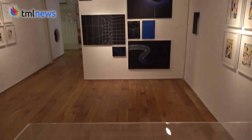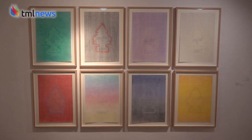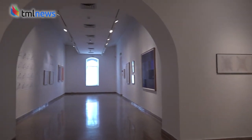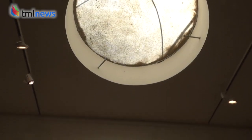An unconventional space like this demands unconventional art. This is not a white cube like other art galleries, so it brings out very interesting things from artists, especially in works that are site-specific. You have to refer to the space. There has to be a dialogue, which is very challenging for artists.